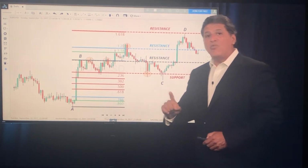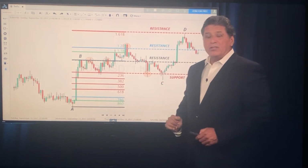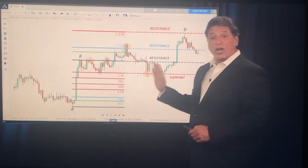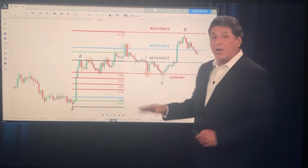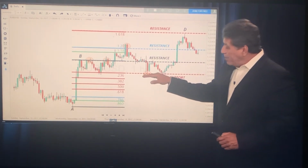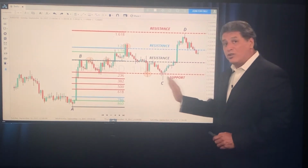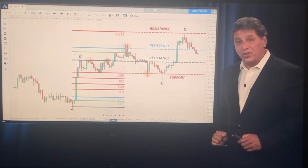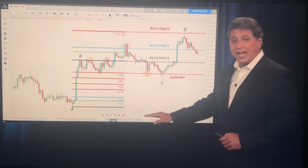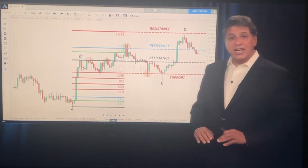However, if when you bought any one of these levels, whether you limited in at any one of these levels or got in at a counter trend line break or got in at a candlestick formation, if you had put your stop below the A, were you stopped out? No, you weren't. Even if you bought this level and your stop was below the A, were you stopped out before you profit took? The answer is no.